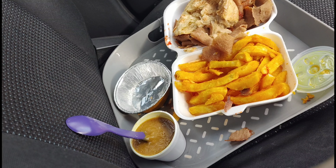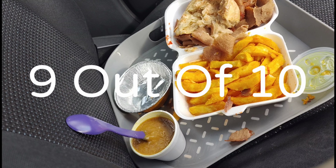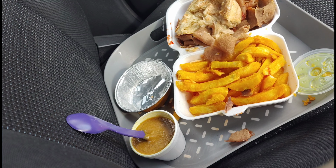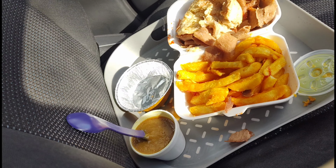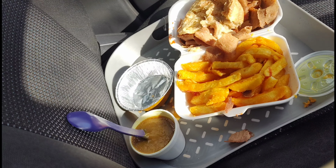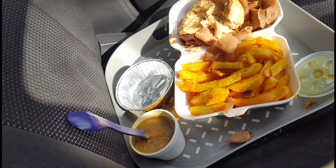So I'm going to give Ryecroft Fish Bar 9 out of 10, viewers. Yeah, I think that's a fair reflection. I think I was swaying towards 8.5 and 9, but I think 9 because the curry sauce is exceptionally good and the chips are really nice. And it's only a little problem I find with the pie and the kebab. I don't think it's something where I'd throw the whole lot away. It's probably just a couple of little bits here and there that I'd perhaps won't eat. So yeah, I'm going to give it 9 out of 10 for the Ryecroft Fish Bar.